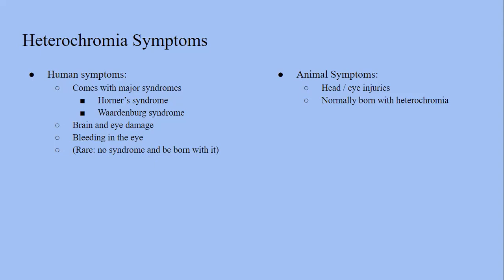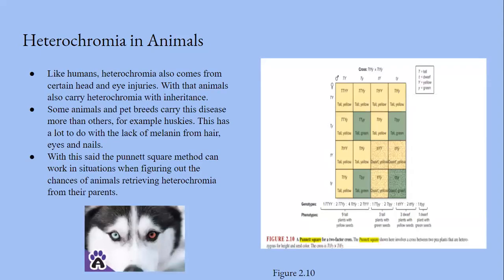For humans, it's really rare for there to be no syndrome, and very rare to actually be born with it. While for animals, it's normally natural to be born with heterochromia. Heterochromia in animals, like we said, is very natural. And with that, they also carry heterochromia in inheritance.